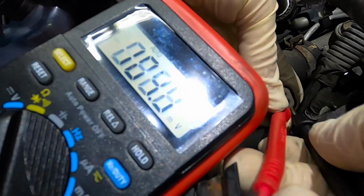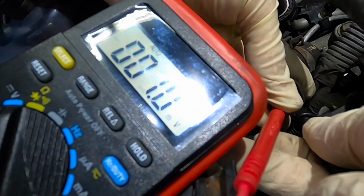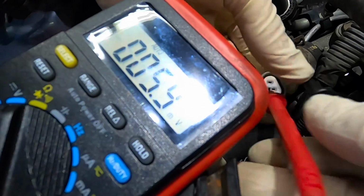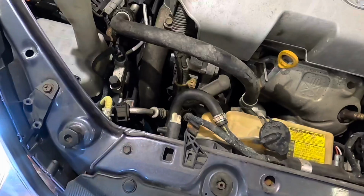Okay, let's check it at the actual connector. See if we have any kind of voltage coming through. And we're looking like nada. Okay, there's really not much. Nothing happening here. Okay, I have plugged that compressor back in, and I'm going to go find a different path to seek out the answers on this thing.